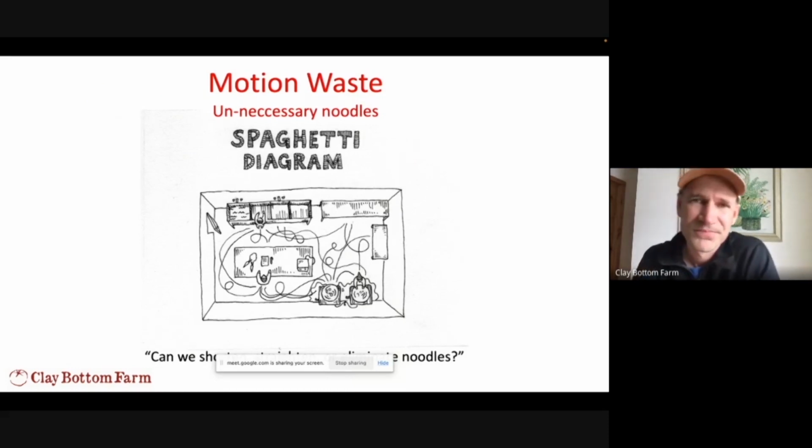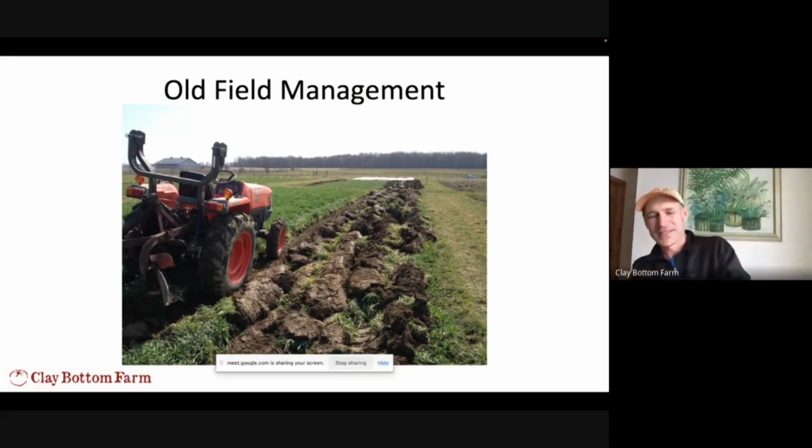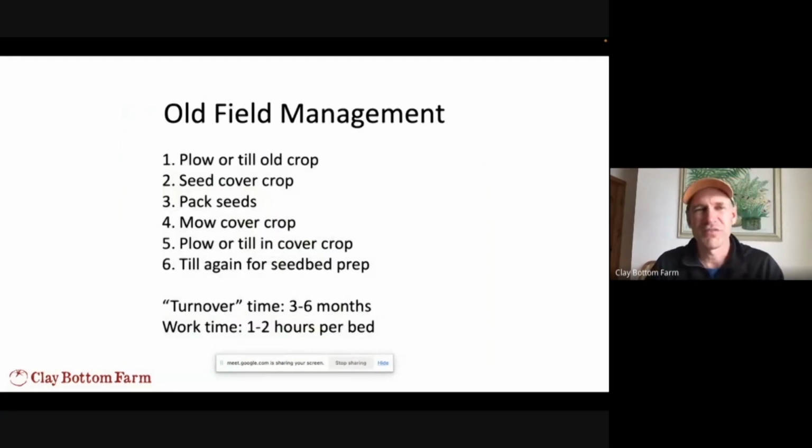Waste of motion. There are all kinds of ways to waste motion on a farm. I'll just talk about one of them, field management, also called bed preparation. We read all the organic farming books. They told us that you should do a version of this process. Start with a plow or tilling an old crop in, and then it's time to seed your cover crops, because that's supposedly the most efficient way to get nutrition in the ground.